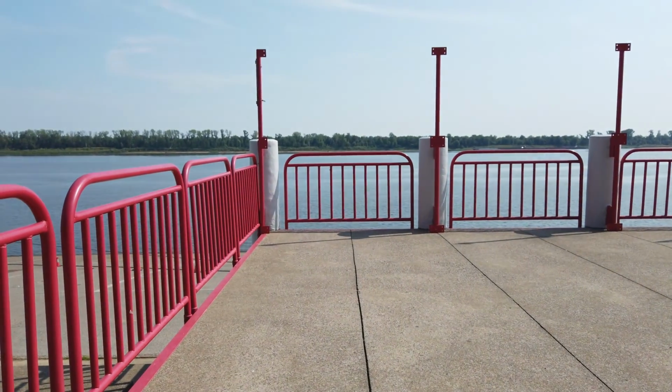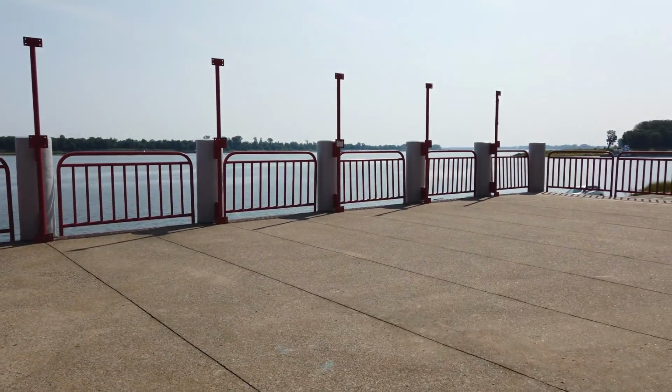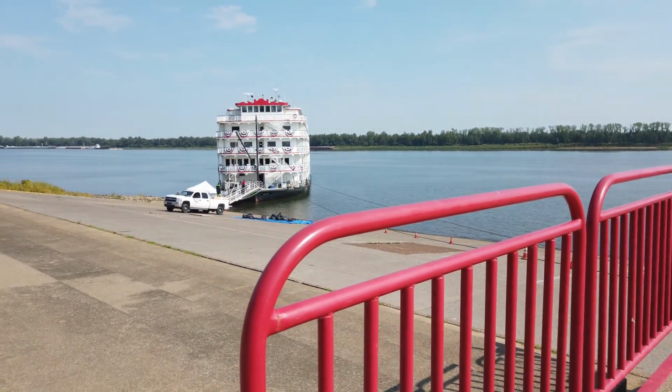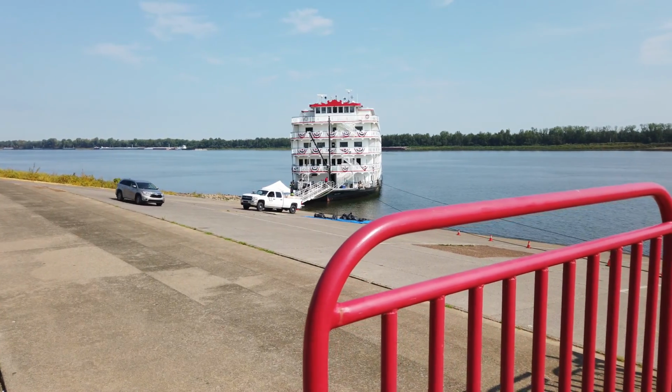And there are a lot of events that happen down here, a lot of performances. It's kind of like an amphitheater out here. And so there's a lot going on. Very active place down here on the Paducah waterfront.